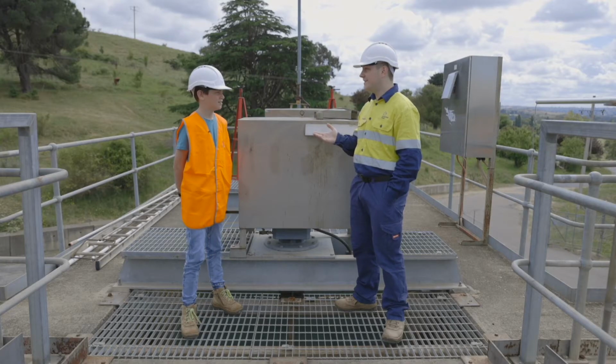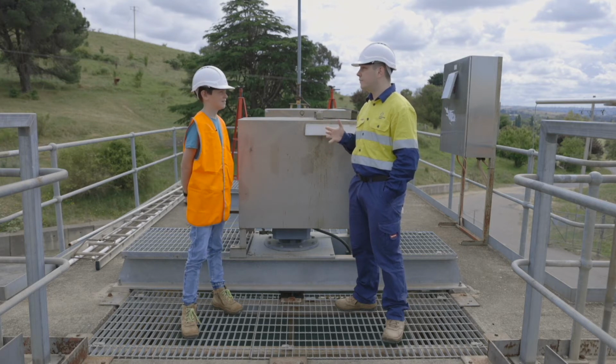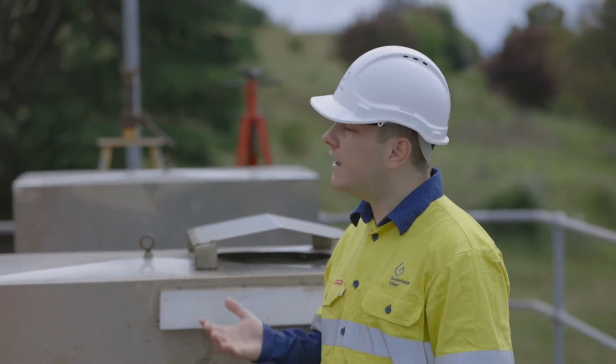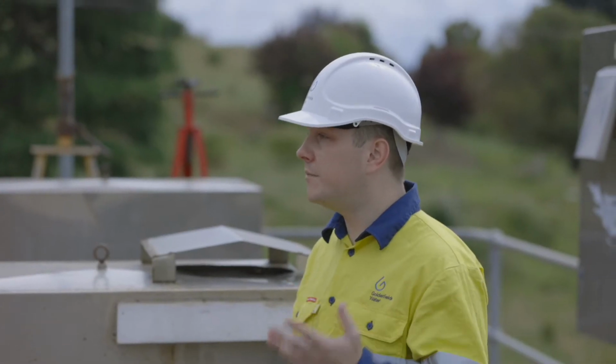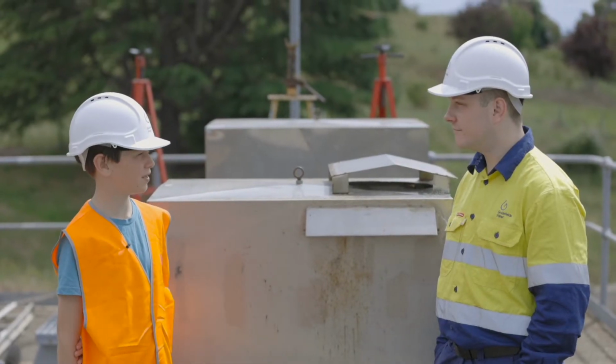Good question, Seth. No, the amount of alum added each day will vary depending on the quality of the water, that is, how clean or dirty it is coming out of the river. Now, our water treatment plant operators will conduct multiple jar tests every single day in the lab to help determine what the optimum amount of alum is. So basically, the required amount of alum depends on the quality of the river.